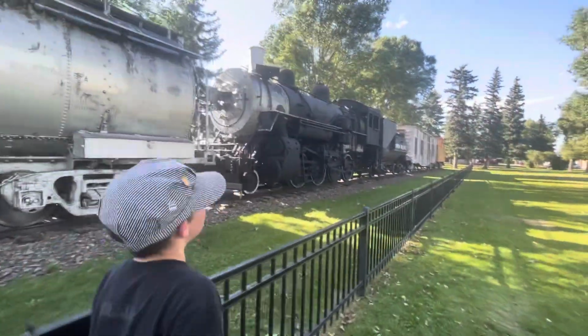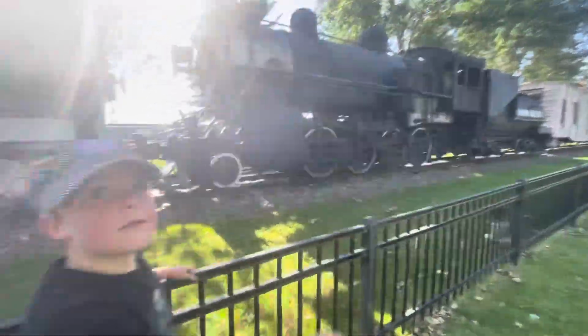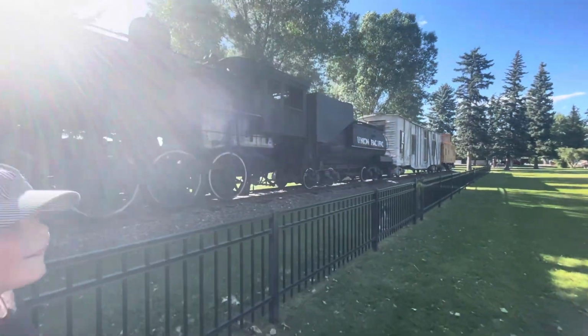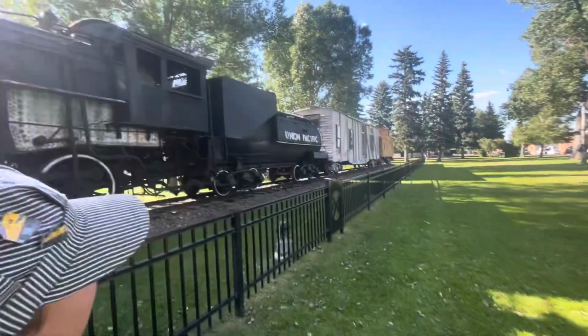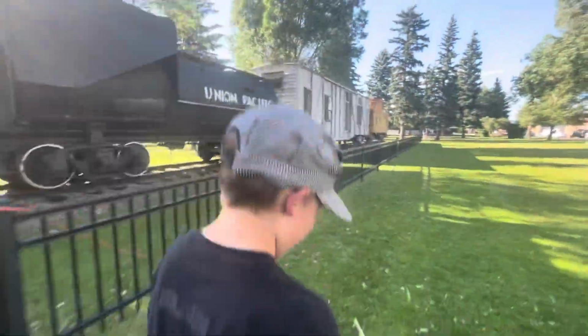Alright, what else is really cool in this park? Because there's railroad crossings. The crossings are here. We're going to show them to you in a minute. We would go in the museum, but they are only open on Mondays right now, right? Yeah. We'll have to come back again.